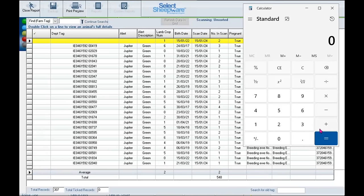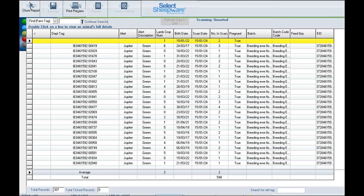Now, let's get to the bit you've been waiting for. So we'll have a look at the figures here. We have 548 lambs due from 307 sheep. They're the ones that were recorded. We missed a few between chatting to Porrick, having the crack, and trying to do a bit of camera work. Overall percentage, 1.79 or 179%. Not bad.